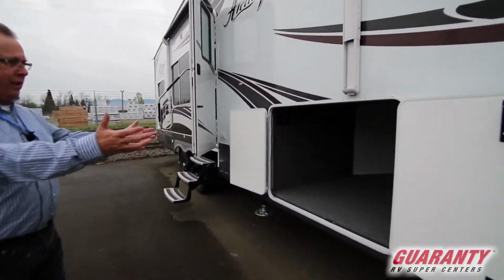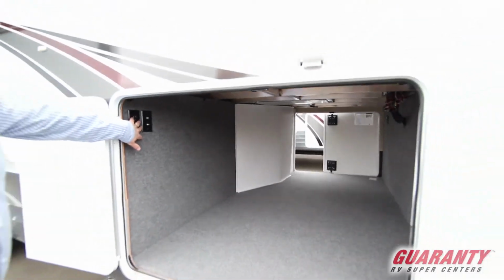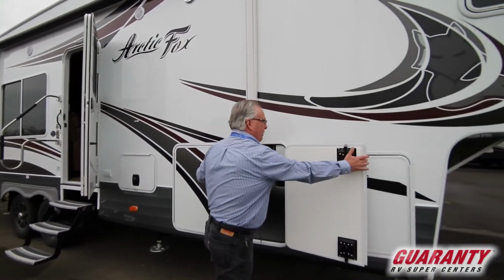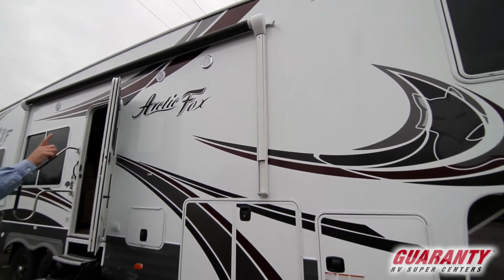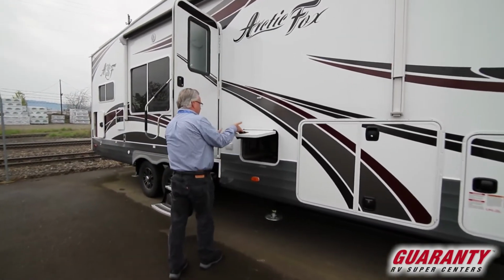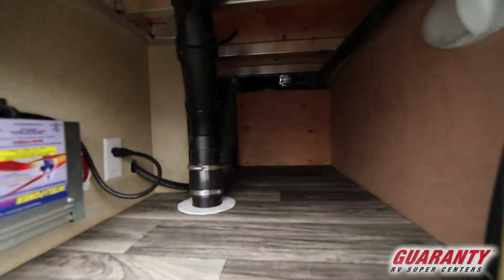On the outside, you'll notice a nice full front compartment. Huge front compartment area, well insulated doors. You got power right here for another television, cable and satellite hookup, all right there. They use nice metal compartment slam latches instead of using plastic ones. Full awning with LED lighting behind the awning and LED lighting on the side of the trailer. Nice easy access right here for additional storage area, and again easy access for plumbing and electrical as well.